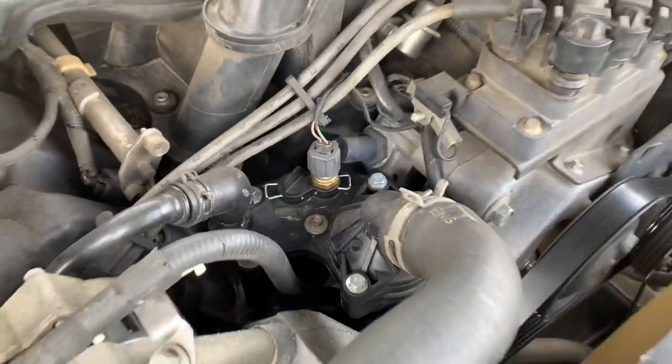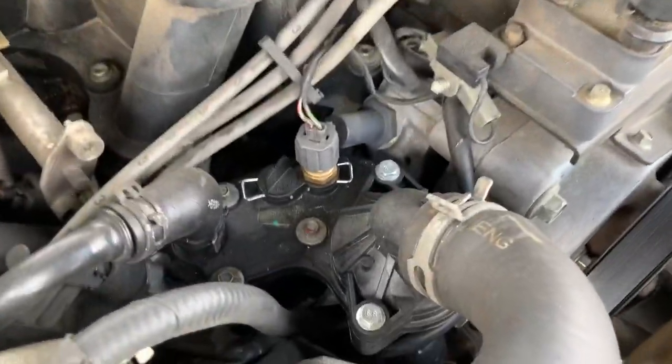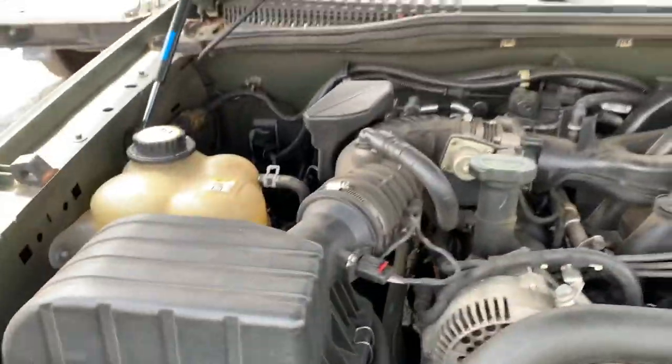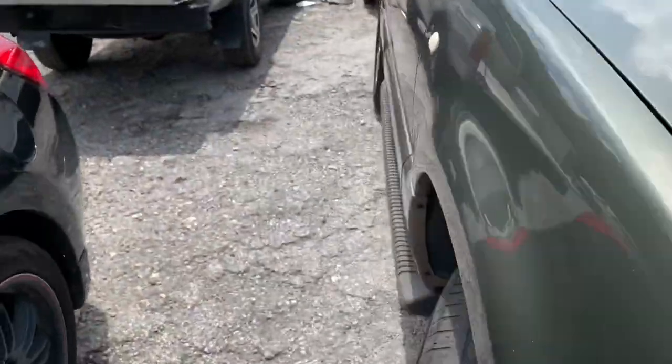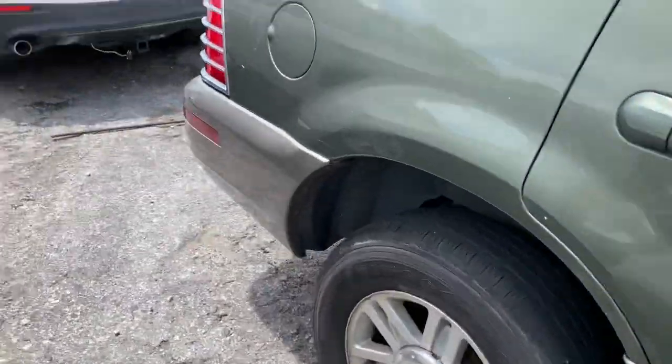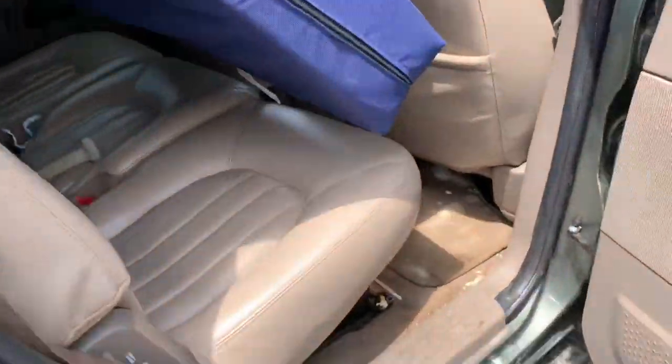Looks like it got a new thermostat housing on. But it don't look bad. Probably gonna check this one out real quick. I wanted to see if they got another car, though. That'd be the thing, man. They don't give us enough damn time in here, bruh.